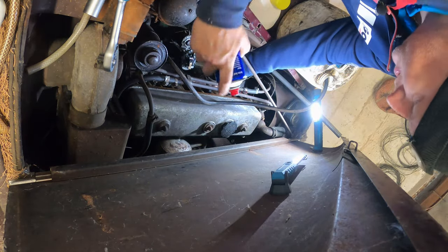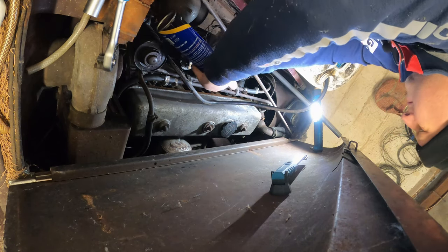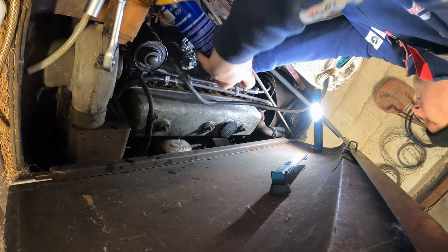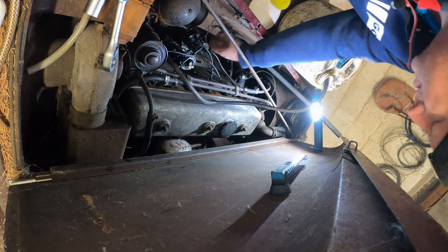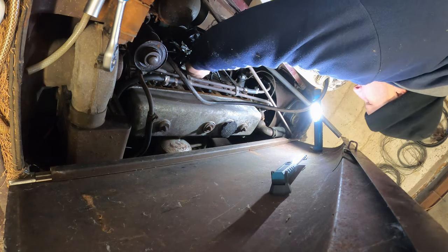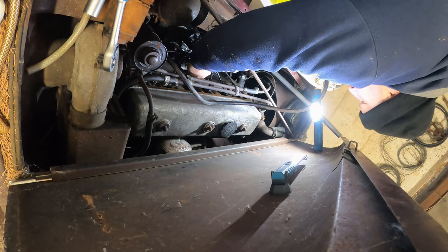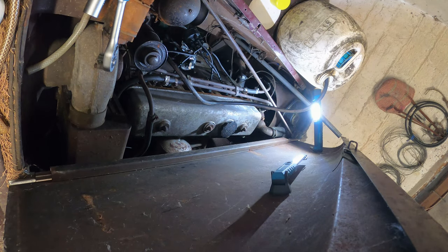Somebody may not agree with me on this, but I do enjoy using brake cleaner, because at least you know you're cleaning off all the unnecessary bits you need to. So just wait for a minute till this dries out so it doesn't arc everywhere. Good thing about brake cleaner, it evaporates so quick. So we won't have any issue whatsoever.